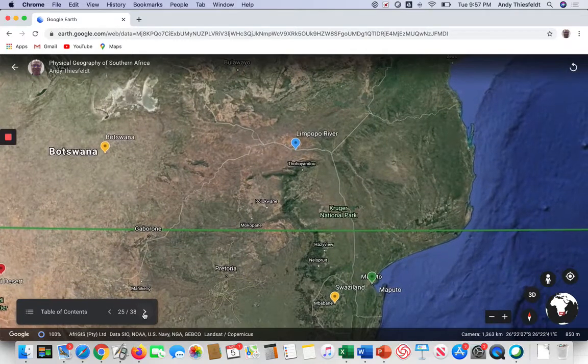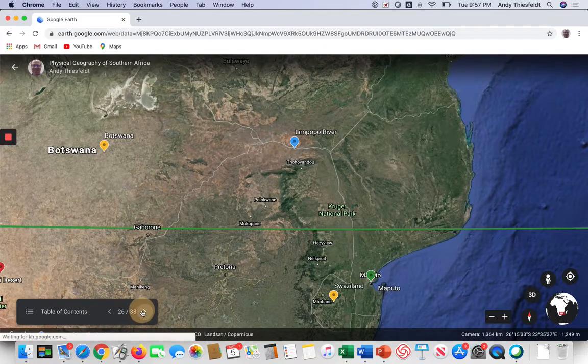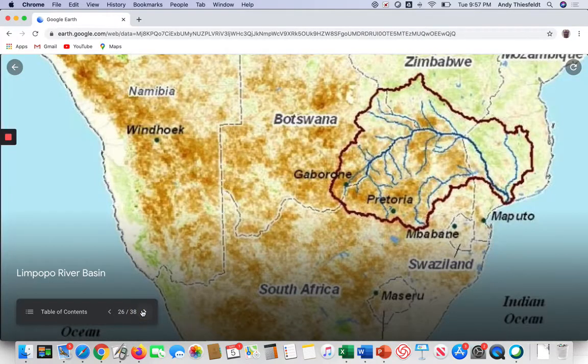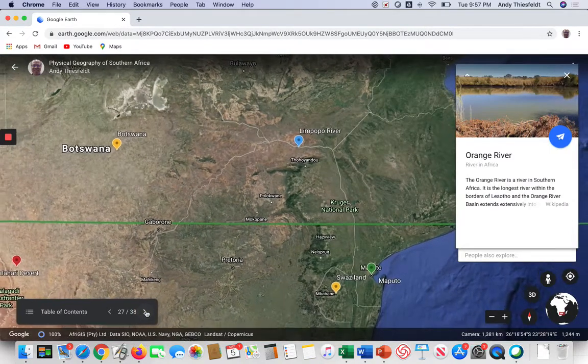So what we're looking at here is the Limpopo River. It does flow from the west to the east, again into the Indian Ocean. And next we'll take a look at the Limpopo River Basin. Pretty big in terms of the area that it drains, but not quite as big as the one coming up, which is the Orange River.